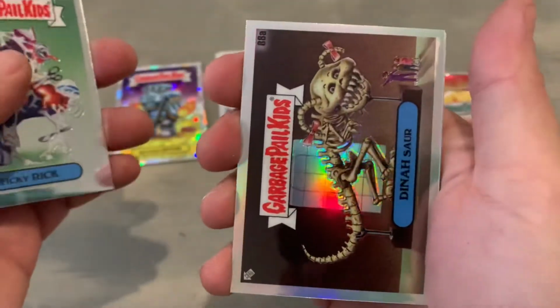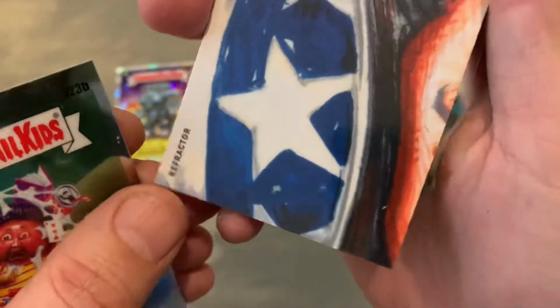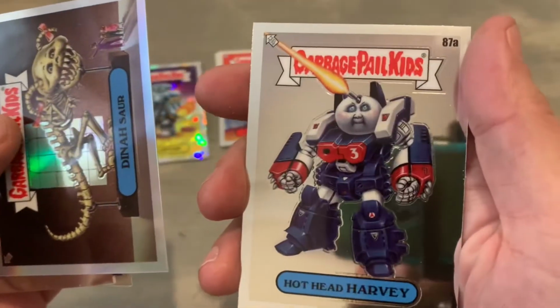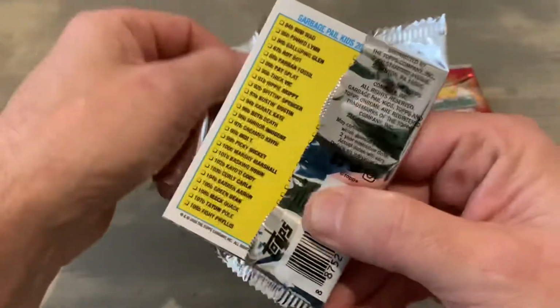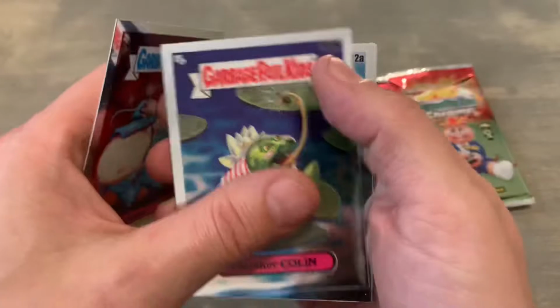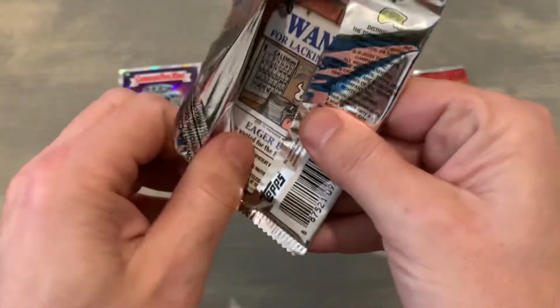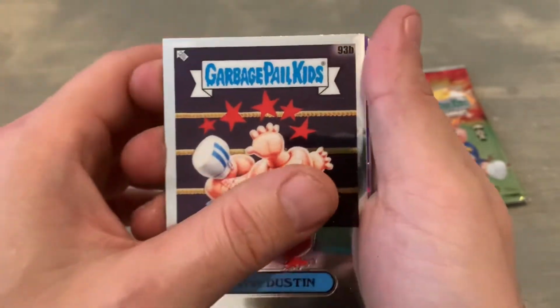We've got a Sticky Rick. We've got a Refractor Dinosaur. Where's your Refractor action? There it is, right there, Refractor action. Marvin Gardens and a Hothead Harvey. So the Refractor's out of the way. So we could have a hit, maybe, maybe not. We'll see. Got a Les Vegas, Croaking Colin, Broad Maud, and an Alice Island. Two packs left. Got a Bustin' Dustin. This is the one we pulled the C card of.